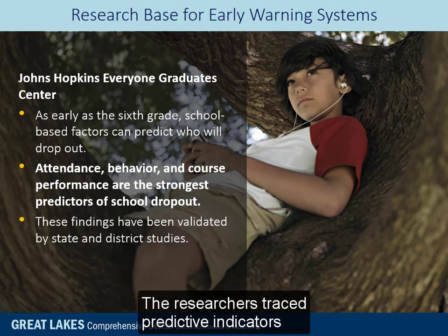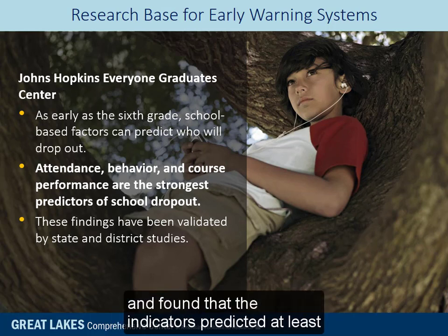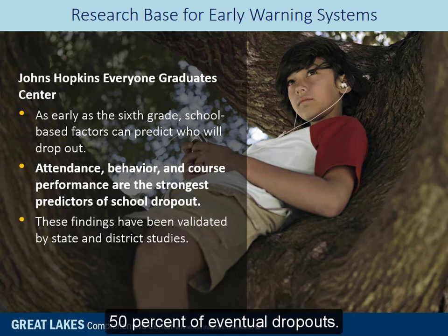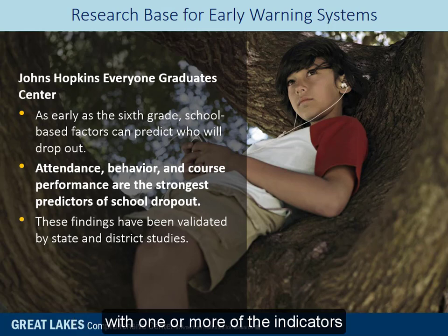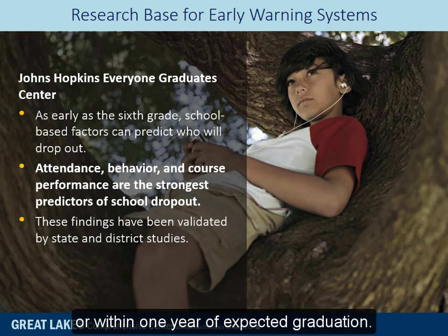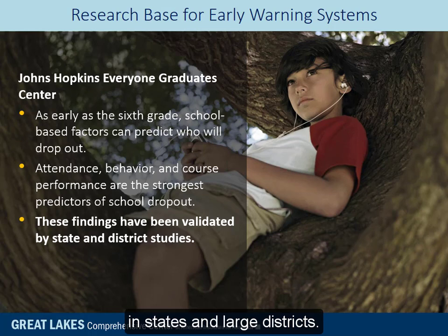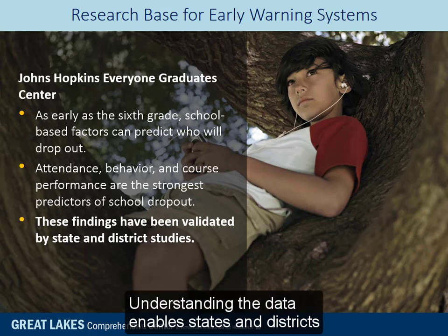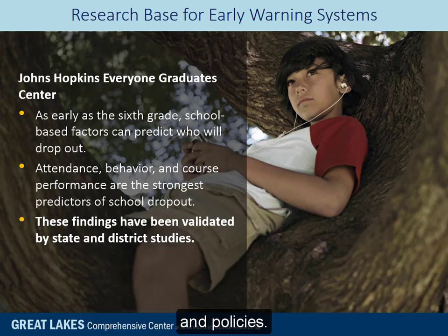The researchers traced predictive indicators for dropping out of high school as far back as the 6th grade and found that the indicators predicted at least 50% of eventual dropouts. They also found that 6th grade students with one or more of the indicators had only a 15 to 25% chance of graduating from high school on time, or within 1 year of expected graduation. These findings have been validated many times through longitudinal studies in states and large districts. Understanding the data enables states and districts to invest in the most promising practices and policies.